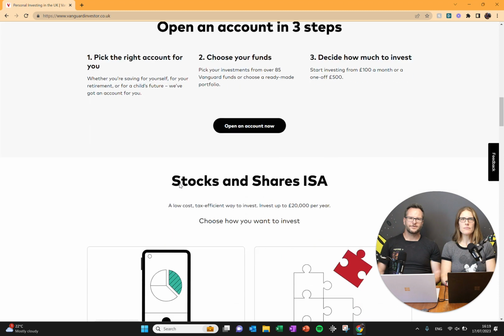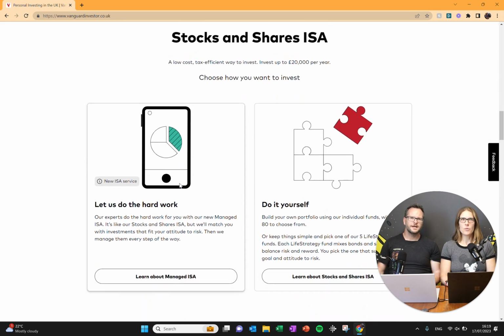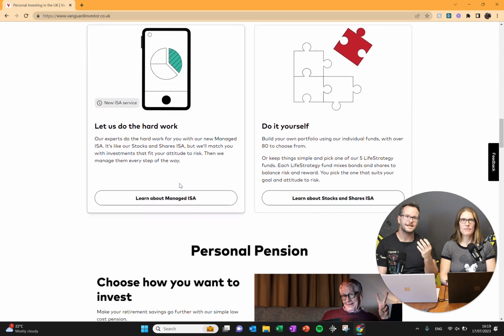And you come on down here to stocks and shares ISA. This is where we don't like what's going on, isn't it, Alan? No, we do not like this. It says a low-cost, tax-efficient way to invest. Invest up to 20 grand a year. Great. I like ISAs. Me too. But then it gives you 2 options: do it yourself, DIY, and let us do the hard work for you, which always sounds nice.